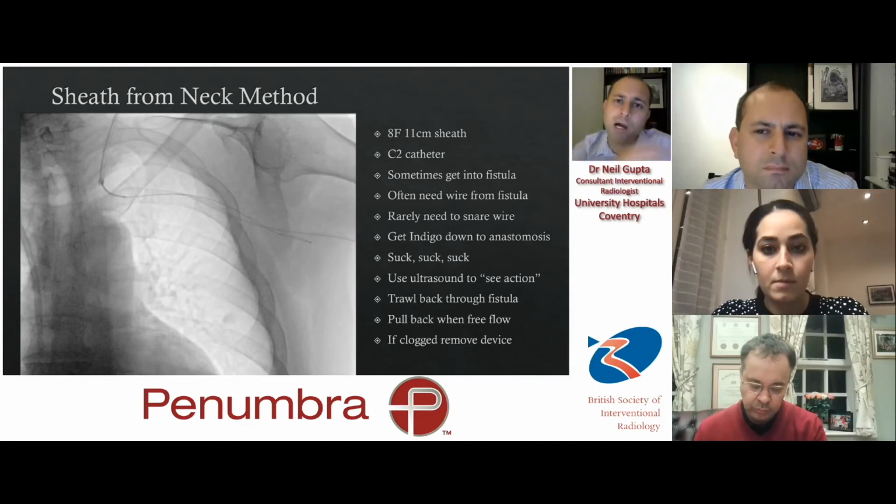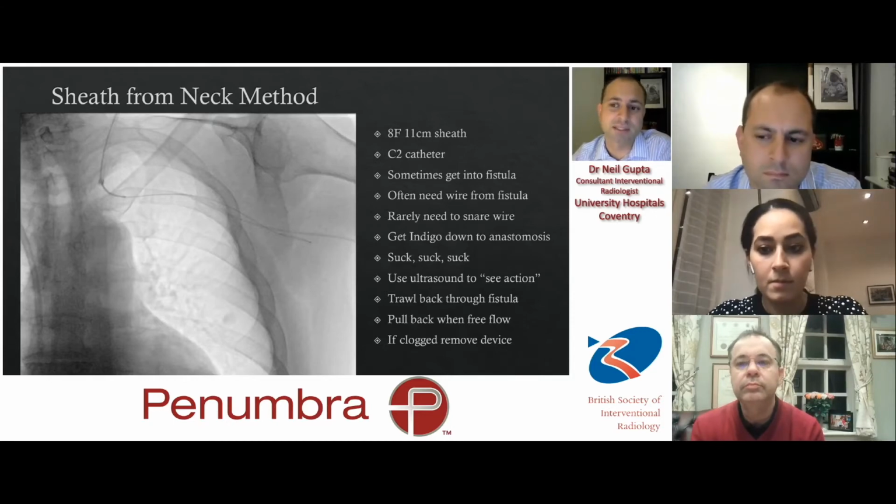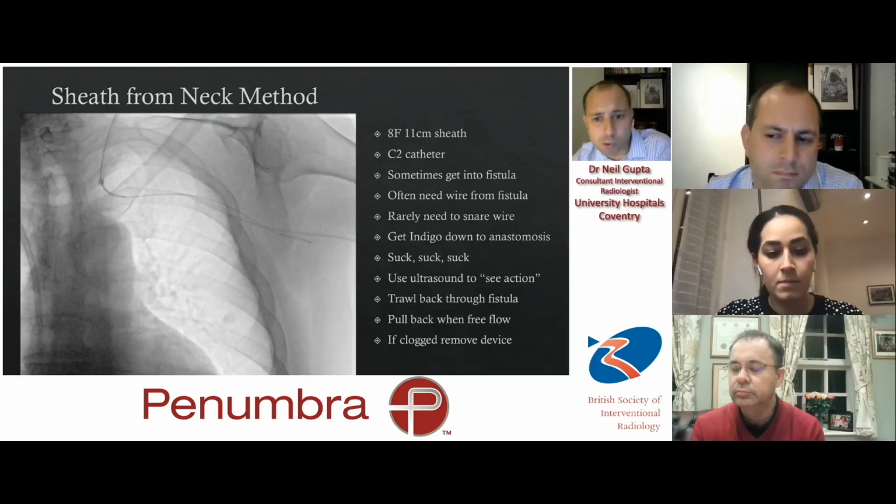And I pass the micro wire up to the subclavian, and that gives me a landmark. And the majority of times, I can then get down using the landmark of the micro wire with a Terumo and catheter down to the anastomosis. It's actually only once that I've had to snare the micro wire from the neck and then railroad them to go back down it. But most of the time, the wire itself acts as an adjunct to be able to negotiate back down. Once you get down to the anastomosis, I go all the way right down to the anastomosis and just start sucking.